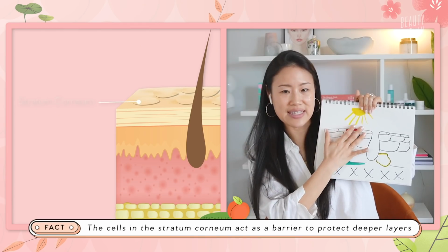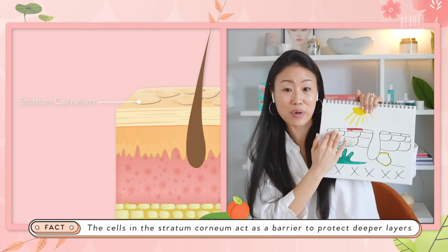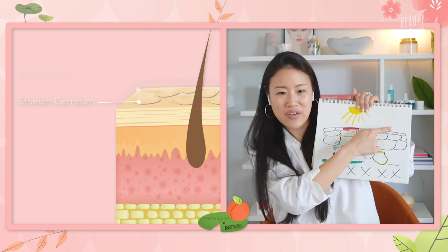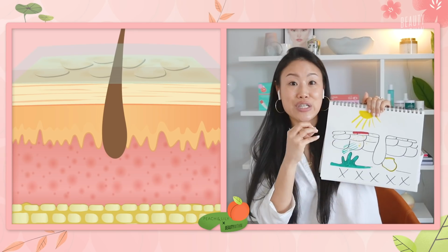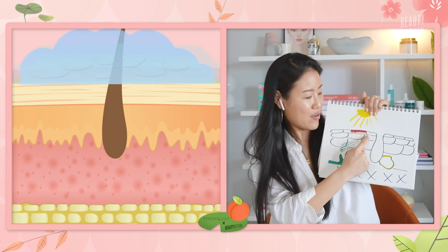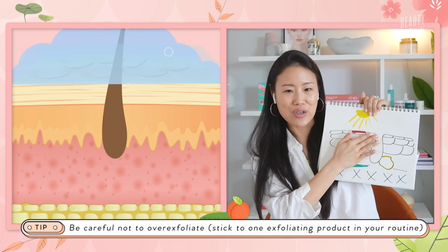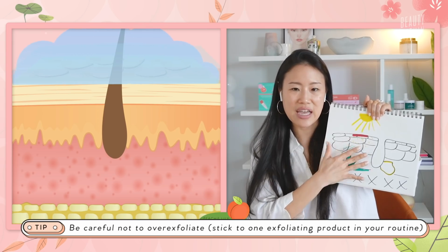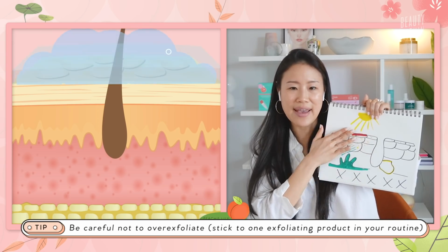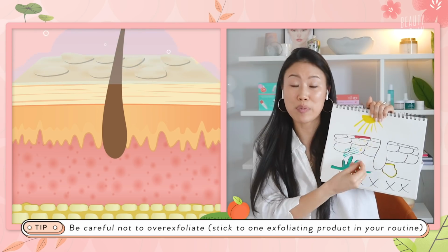Just a quick note there though, the stratum corneum is the dead skin cells that are really there to be a protective barrier on your skin. And above it, you have an invisible layer called your acid mantle. That's a chemical barrier. So the question is, why are we exfoliating this protective barrier off our face? Isn't that worse? And the answer is, for sure, you don't ever want to over exfoliate, because you don't ever want to go past the dead skin cells and now you're just irritating the rest of your skin barrier, and really your skin has no more protection left.